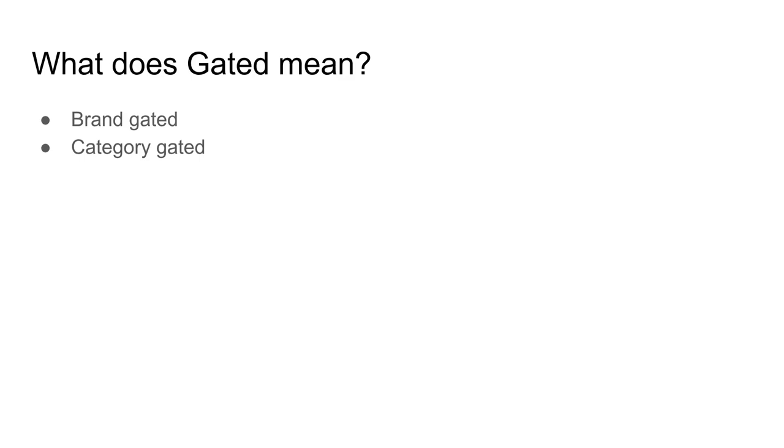So what does gated mean? You'll see this term a lot, and if you're gated an item, you can't sell that item, but there are ways to get ungated. There's two types of gatings. There's brand gatings, so for example, I think Nike, not many people can sell that brand. If you're starting out, you won't be able to sell it as far as I'm aware.